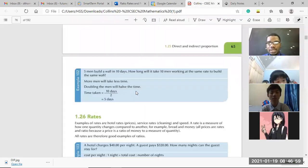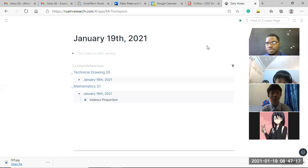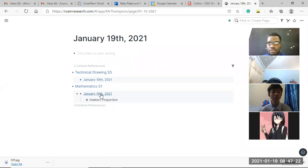What do we say about indirect proportion? We said that the more persons you have building a wall, the less time it takes, correct? Yes, sir. And the less persons you have building that same wall, the more time it takes. So we're going to go through now what sir is talking about. Let's go back to that question.